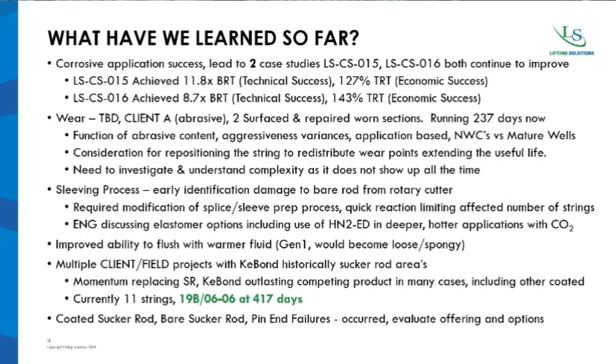Lubricity of the produced fluid also plays a part. Oil is a lubricant, but will carry more sand due to the higher viscosity. Water is not a good lubricant, but with low viscosity, water does not carry sand well.